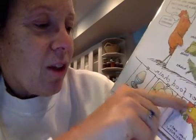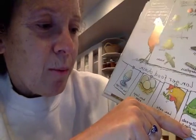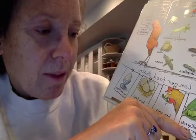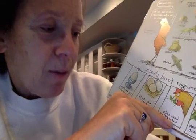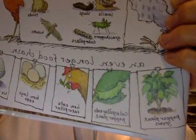So here is an even longer food chain. Pepper plant grows, caterpillar eats pepper plant, hen eats caterpillar, hen lays eggs, we eat eggs. That's a food chain that we do nearly every day, right?